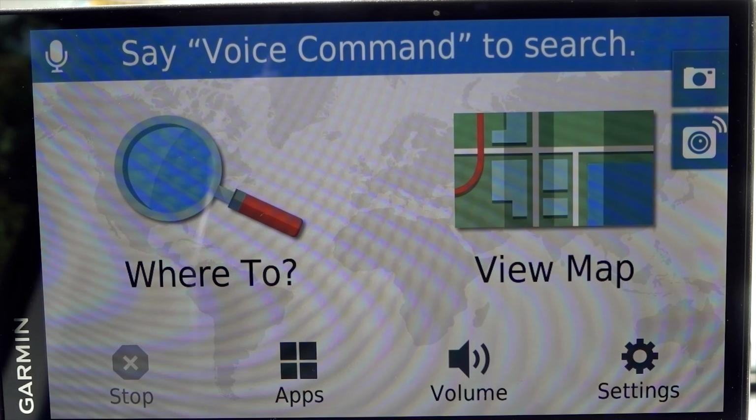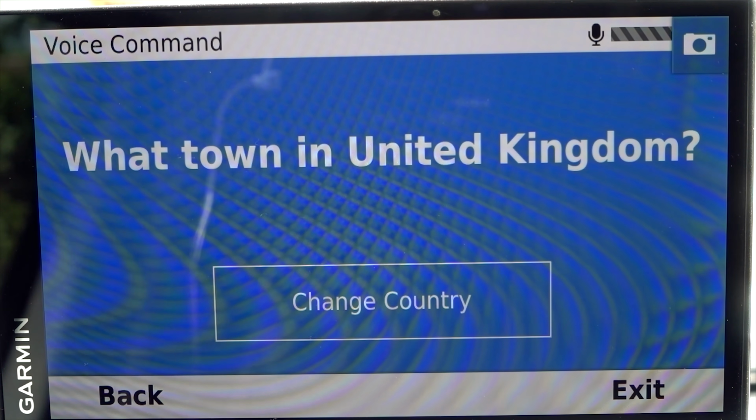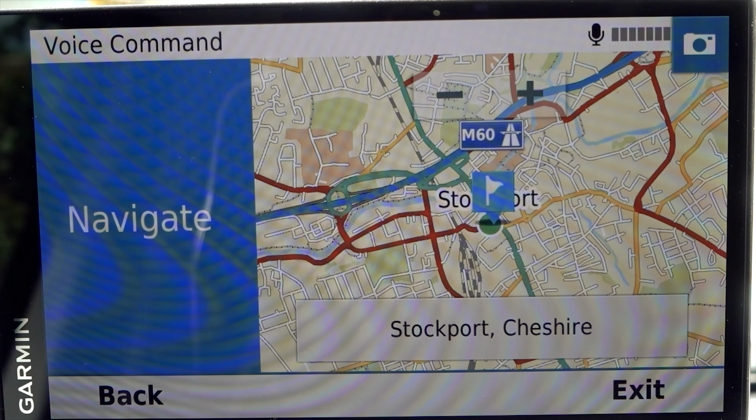Voice command. Say a command. Find town. What town in United Kingdom? Stockport. Would you like to begin navigation? Yes.